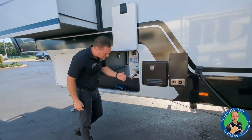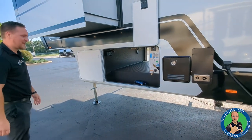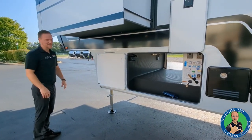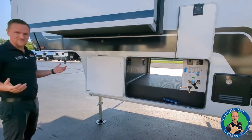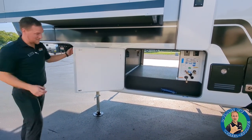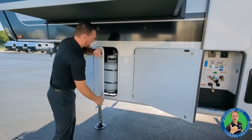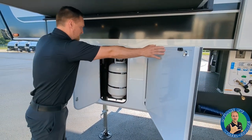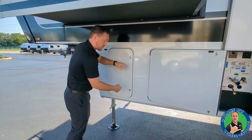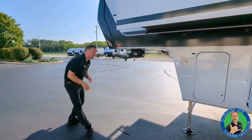And on top of that, they put a clear piece on here so you can make sure all of your nastiness is out of there and it's cleaned up, because you don't want that stuff just hanging out in there when you go to turn that off and it gets all over your hands or anything. I mean, I don't know about you, but I like my hands to be nice and clean. You have your 30-pound LP tanks on each side. They also have it prepped for a 40-pound tank, and you can go down to a 20-pound tank if you need to without changing anything.